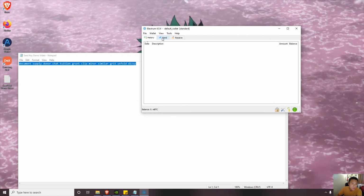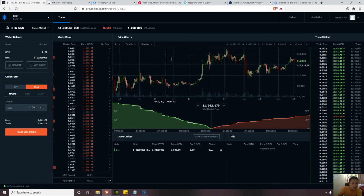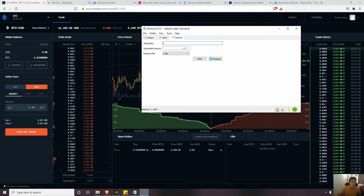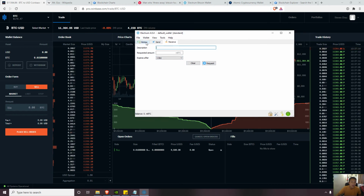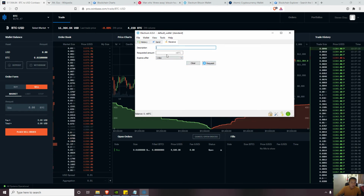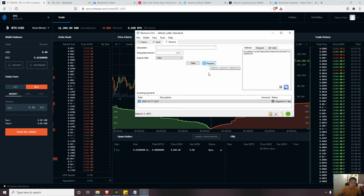It's just this little screen, but you see this history tab, this send tab, and this receive tab. What we want to do is go back to our Coinbase account and move our Bitcoin into our wallet. To do that, the first thing you will need is your Bitcoin wallet address. To find that, I believe we have to go to this receive tab, and then, okay, here we go. We have this request button here.